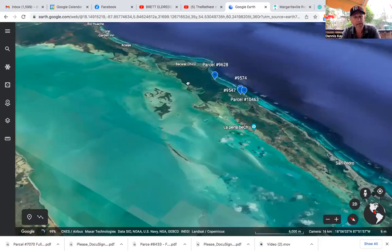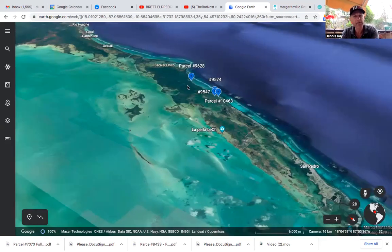And as a reference for a lot of you guys who watch my videos, Secret Beach is right here. All right, so this is the whole Secret Beach area right here. This is Bacalar Caye. This is the island Leonardo DiCaprio owns. And then I believe it's right out here, right there. This little island here is where the new Six Senses property will be built.